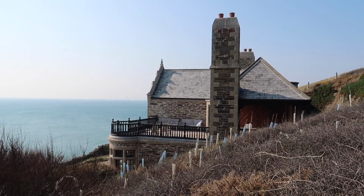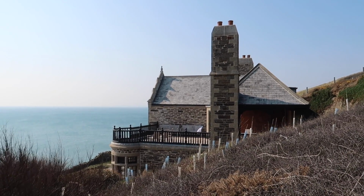Gorgeous property, isn't it? Victorian? I guess. Wonder how much longer that'll be there.